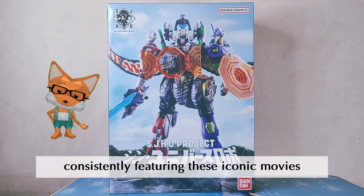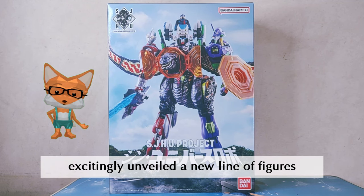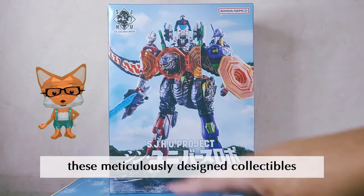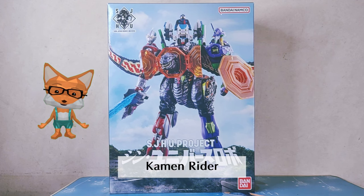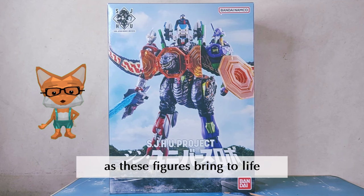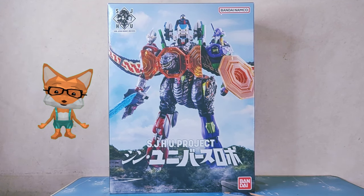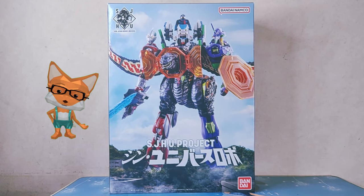Consistently featuring these iconic movies, Tamashii Nations has excitingly unveiled a new line of figures. These meticulously designed collectibles draw inspiration from the distinctive characters of Eva, Zero-One, Godzilla, Kamen Rider, and Ultraman within the Shin Japan Heroes universe. Get ready for an epic journey as these figures bring to life the essence of these beloved cinematic titans. Now, let's embark on this review journey together.